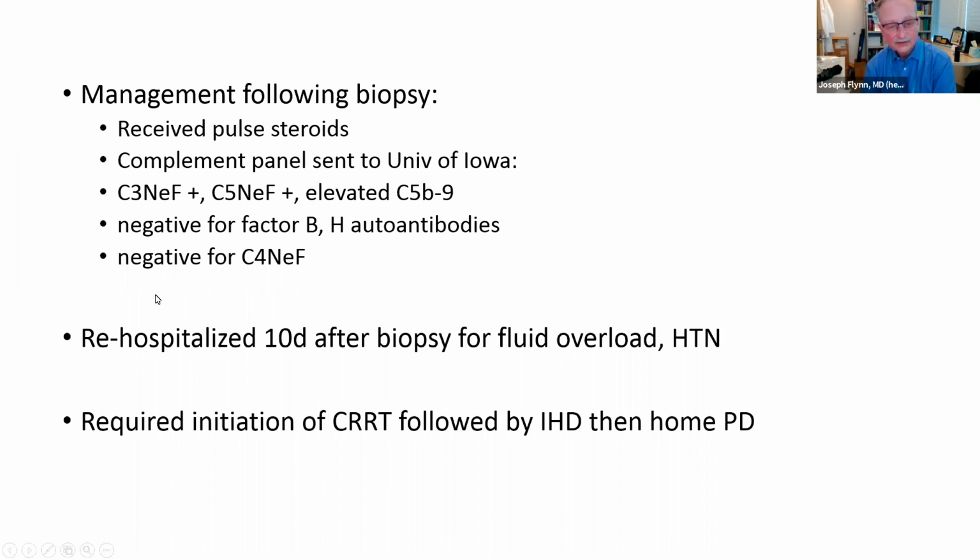She had one of the most malignant courses I have seen. She required another hospitalization for fluid overload and hypertension, and then she required kidney replacement therapy, starting with CRRT, then intermittent hemodialysis, and then finally she was converted to home peritoneal dialysis because she had progressive loss of kidney function and no recovery.